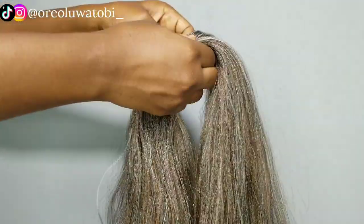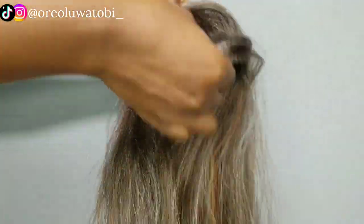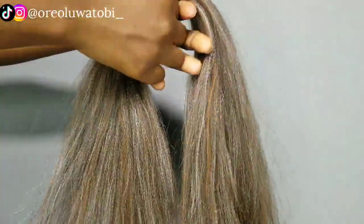Yeah, I didn't talk about quantity. For quantity, I use the same quantity for all three colors for this video, and I am loving how it is turning out. It is looking very beautiful.